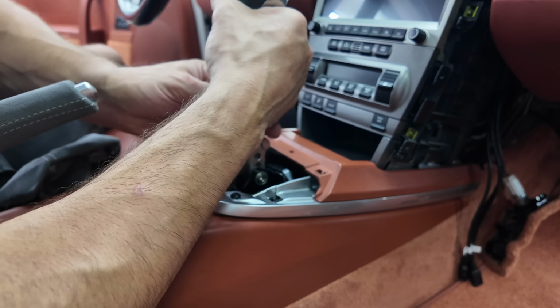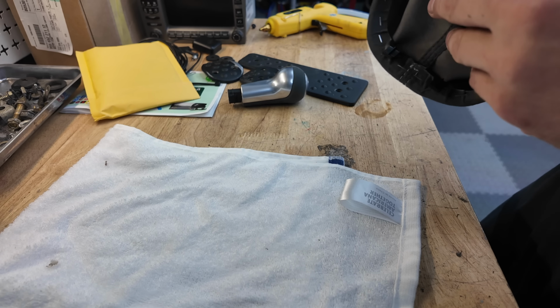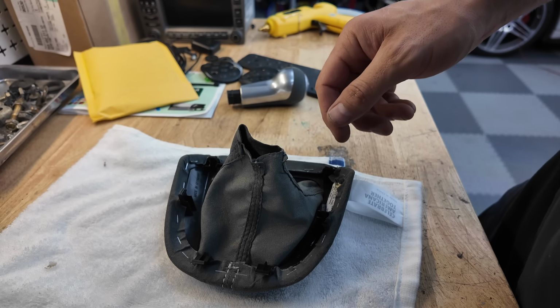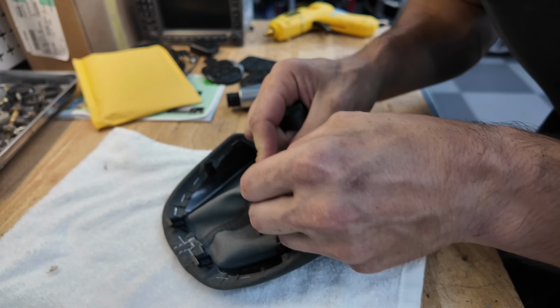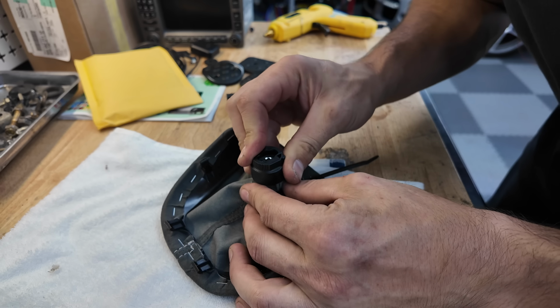I just have to figure out how to attach the shift boot. That I'm kind of confused about. My anxiety level with this is through the roof. Yes, that should work really nicely. Wish me luck, boys. I also have to get it straight.